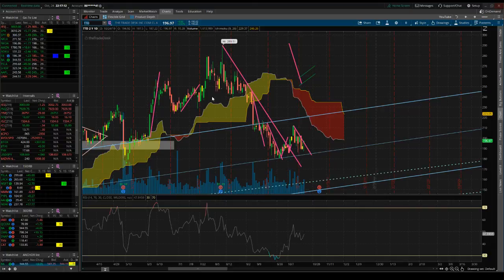Okay, good. So here's TTD. You can see it is kind of working on this little crazy level right here. It's too big to be a bull flag because the flagpole isn't big enough. So we kind of have that going on right there.